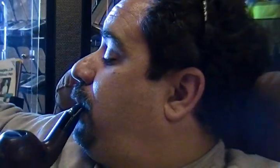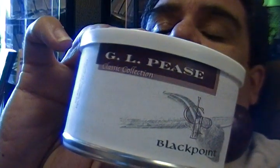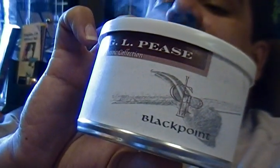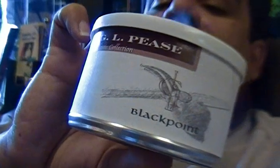And usually on Sundays I smoke a cigar. But I gotta tell you, Blackpoint by GLPs is really beginning to turn into one of my favorite English blends.